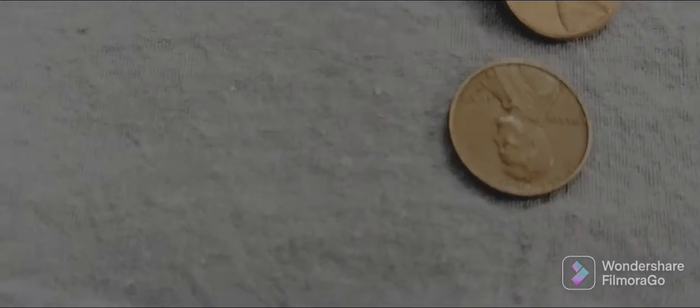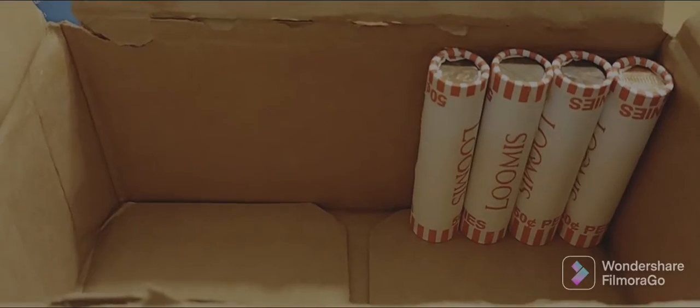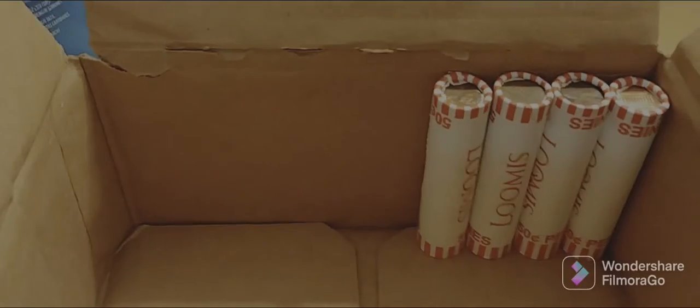1941 Philadelphia. Roll 45, and we have another one with wheat ears showing. Let's see if we can get this to clear up. 57, Denver. Roll 46. I believe this is wheat penny 20 or 21 already. 1958, Philadelphia. Just 2 coins later, same roll.